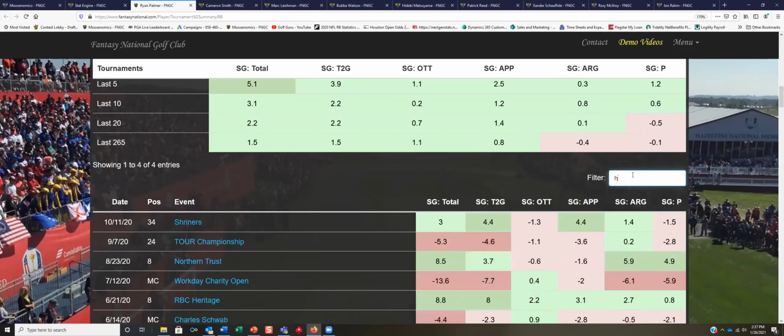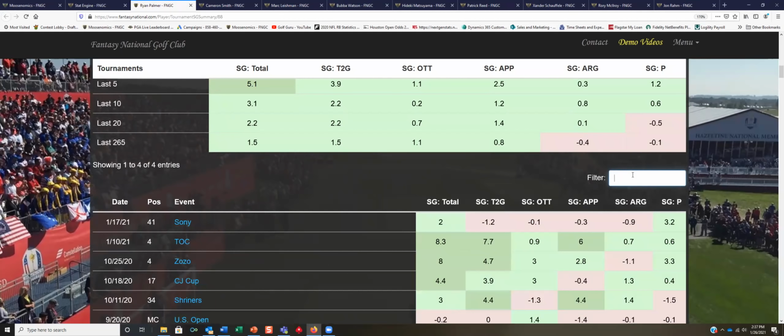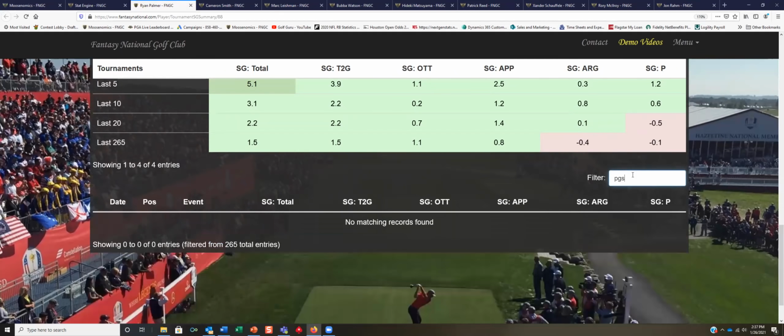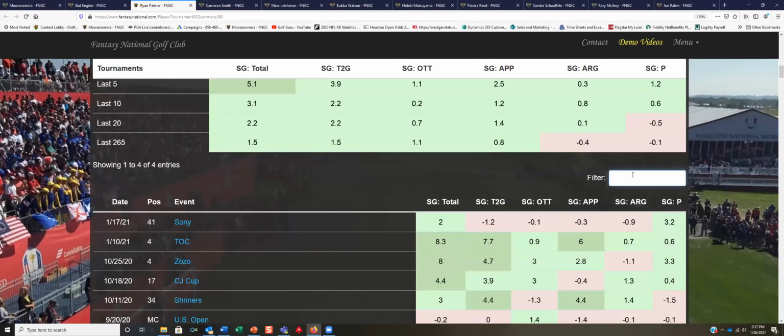Okay, let's see the Houston. He's got to play the Houston. It's been a while, 2009. Huh, that's interesting. PGA 2019, missed a cut. Okay.